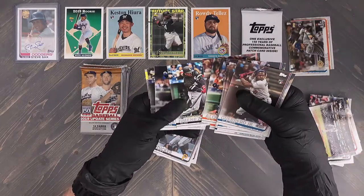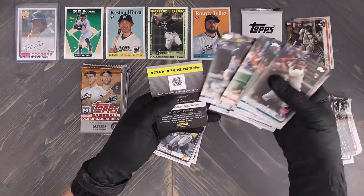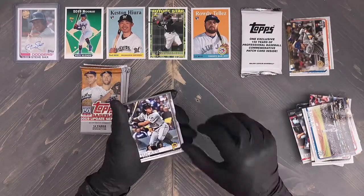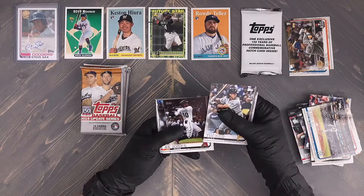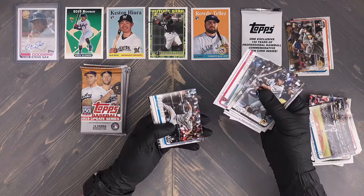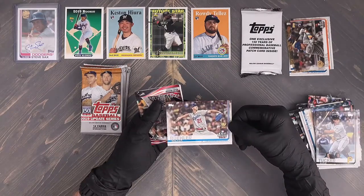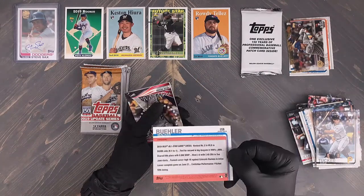You have Eloy. This is his debut rookie. We got some Hira and Biggio's. So there are definitely lots of rookie cards in this product. All the rookie cards of last year are going to be in update. However, they're not all base rookies. That doesn't mean that they have the same value as their flagship rookies would. So this is a cool card here. This is a Walker Buehler All-Star Game Gold Cup card. So his rookie season was obviously in 2018.